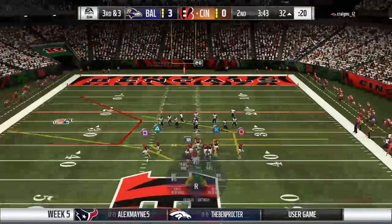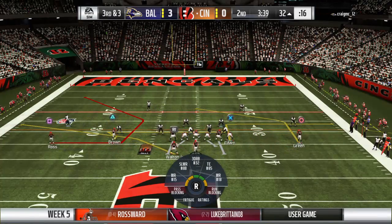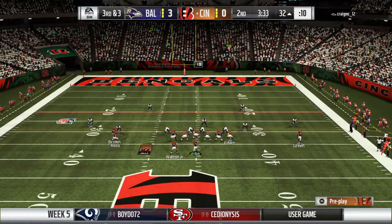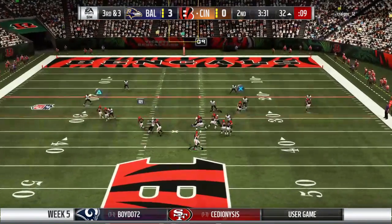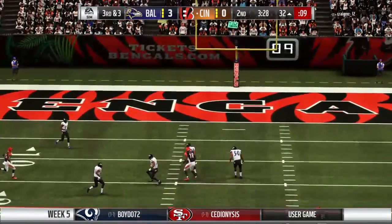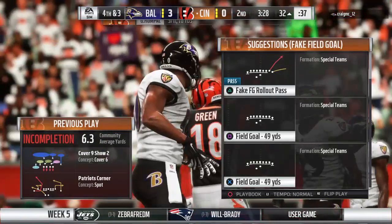Now the Bengals on 3rd down. They've hit 2 for 4 thus far. Here it's 3rd and 3. All right, here we go. 3-19. They'll look to throw. And incomplete. A disappointing drop there defensively by the rookie.